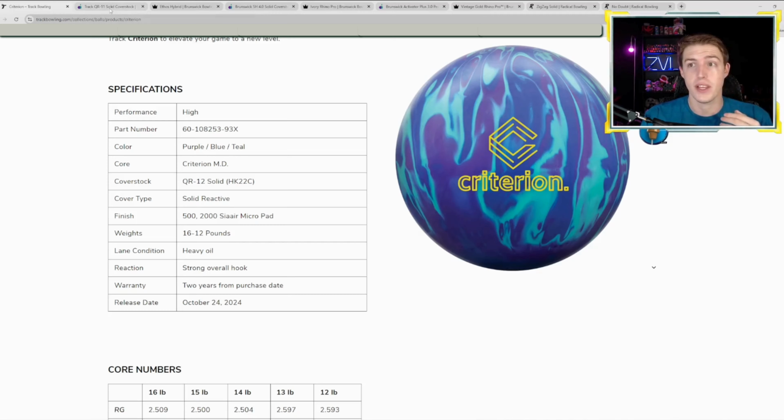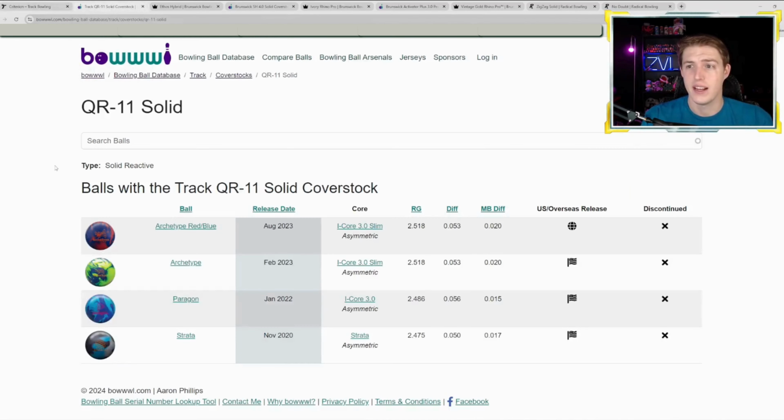QR12 solid is something that we have kind of seen in the past. Now, I looked it up on bowl.com. Love this website. They have a ton of international and domestic bowling balls, just kind of a database on it. And you can sort it by cover stock. Looking at QR11 solid, we had, ignore the first one, that was an overseas ball. We had the OG Archetype from February of 23, so that was actually pretty recent. We had the Paragon, and then we had the Strata. The Track Strata was one of the first balls to come out when Brunswick bought out all the Ebonite brands. The Paragon was a really good asymmetrical solid ball, pretty strong core.